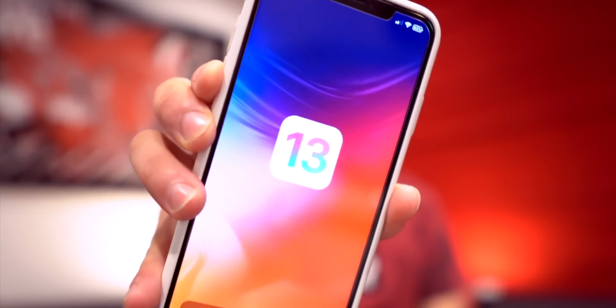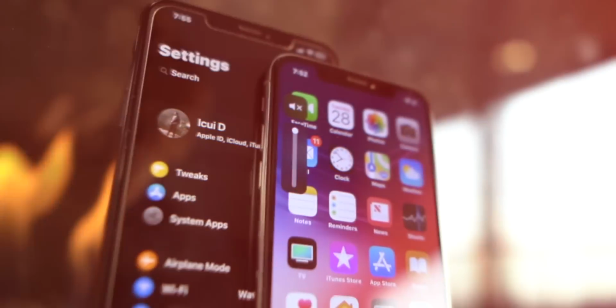Now, in just 5 short days, we will see iOS 13 hit beta stages. So, in today's video, we're gonna talk about some of the major rumors that have been spreading around as to what iOS 13 is going to include.